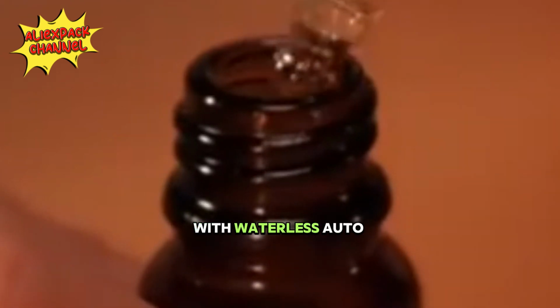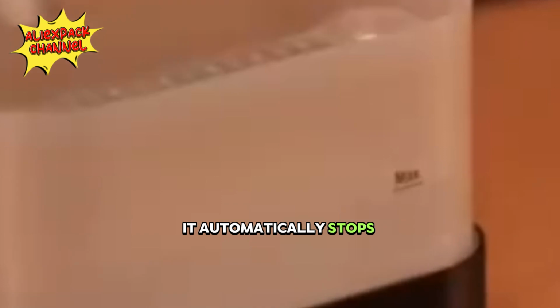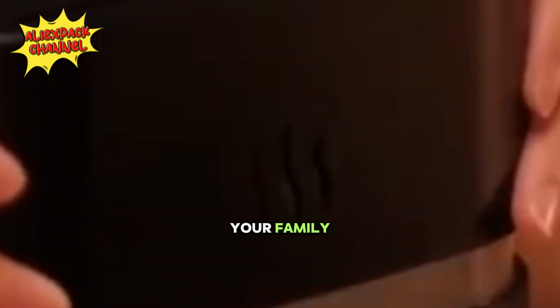Safety first with waterless auto off. Focus on your activities without worrying about the humidifier. It automatically stops when the water runs out, preventing any safety hazards and ensuring the well-being of your family.